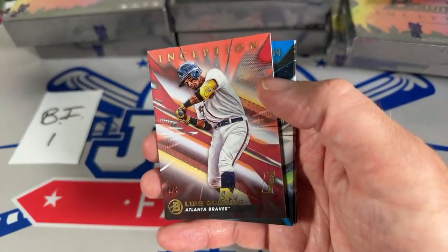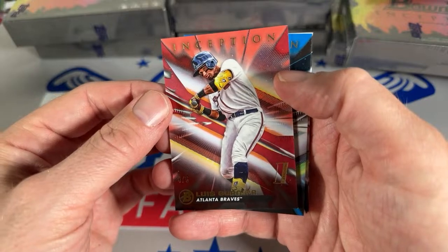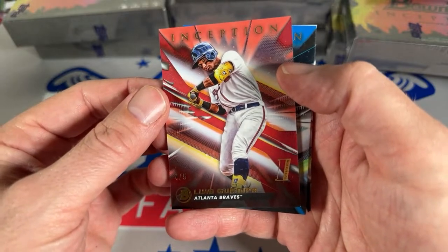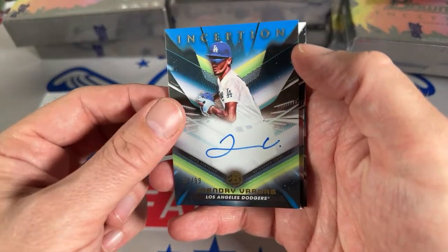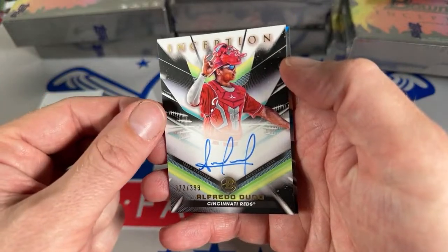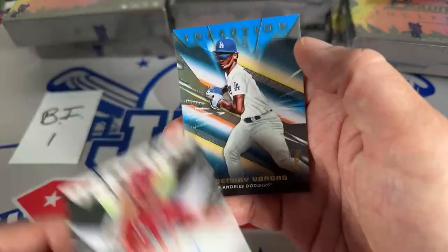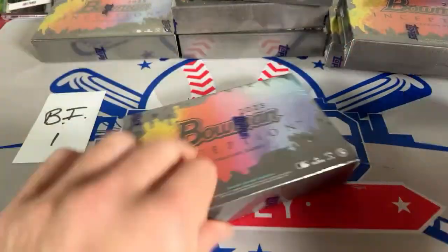Here we go. A really nice low-numbered Luis Guanipa, numbered to 5, for the Atlanta Braves. This one is for John Cashman. So John Cashman with that to 5. Yoenri Vargas for the Los Angeles Dodgers, that's for the Collectible Exchange. Alfredo Duno, a nice prospect for the Reds. This one is going to go to Cincinnati, Joseph G. And then there's another Vargas. So another hit right there.